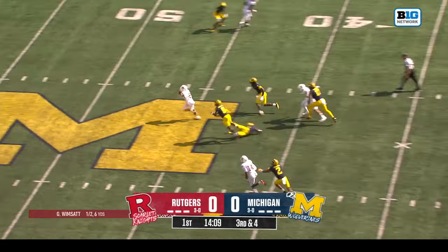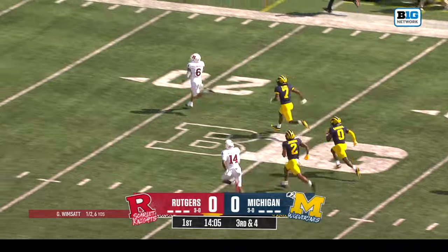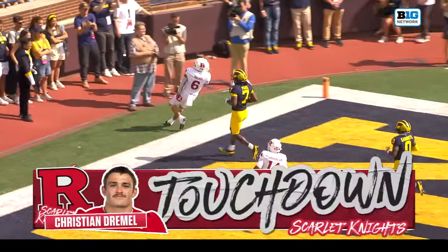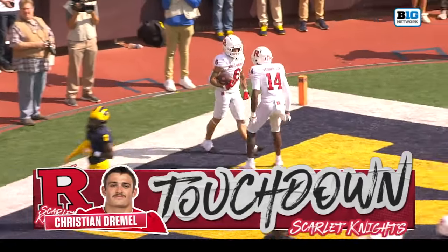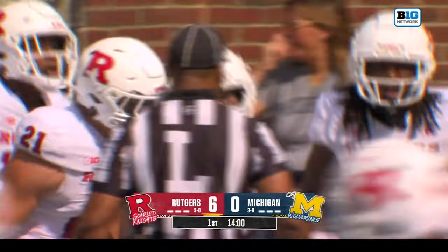Remsen throws, that's caught, a slant by Christian Dremel. Dremel's off to the races. He won't be caught. Touchdown, Rutgers. Rutgers touchdown, with that completion to Christian Dremel.